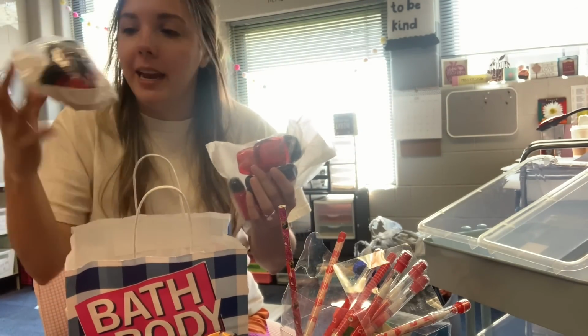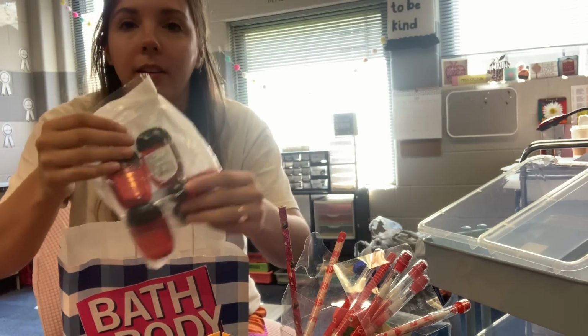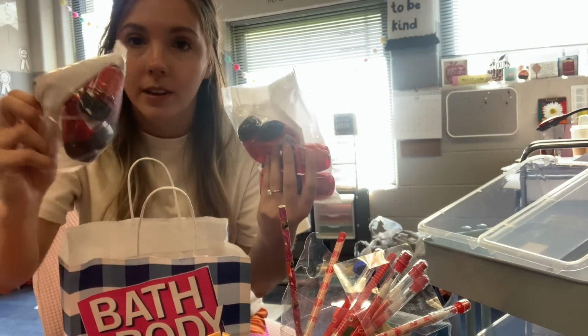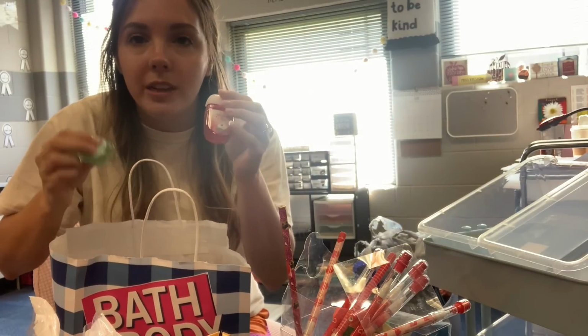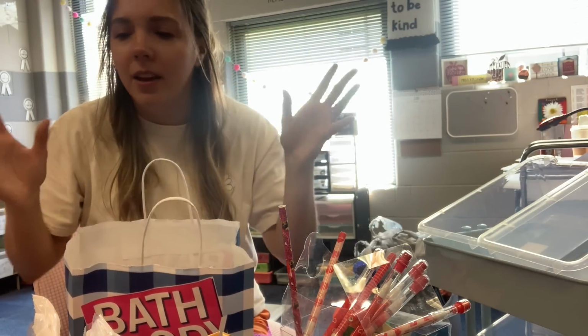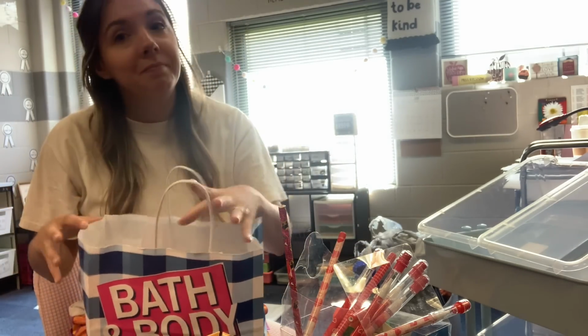So also, I stopped at a Bath and Body Works outlet. I got a whole entire bag of these. There's only 5 in there, but I got $2. So 2 of those, and then each of these were only 50 cents. So I was like, why not? Plus they smell really amazing, and that doesn't even matter. The kids would just think it's really cool to earn anyway.